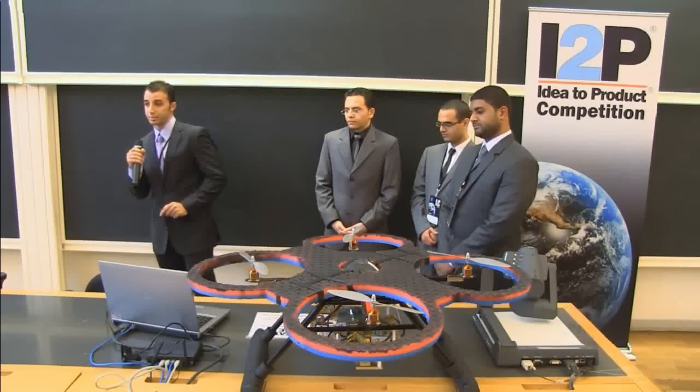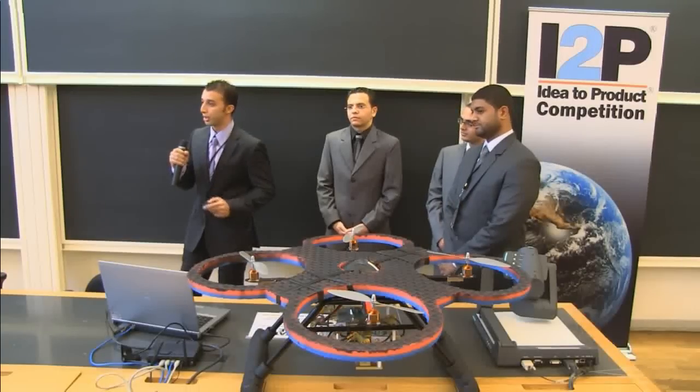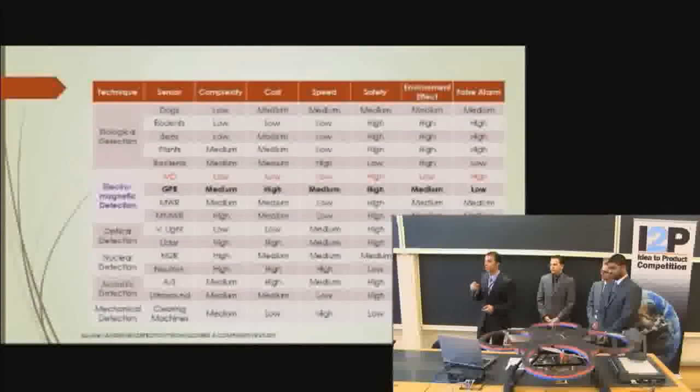Such a problem must have been approached by many solutions. These solutions use men, dogs, rats, and vehicles. All these solutions are exposed to danger because they are in direct contact with the Earth.